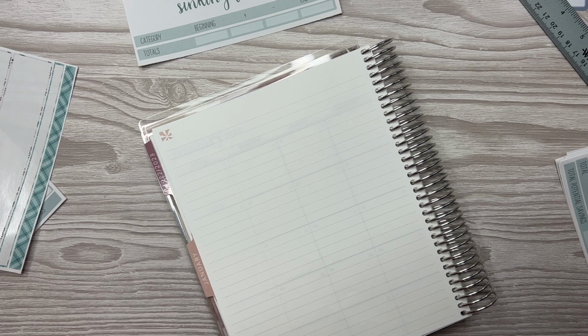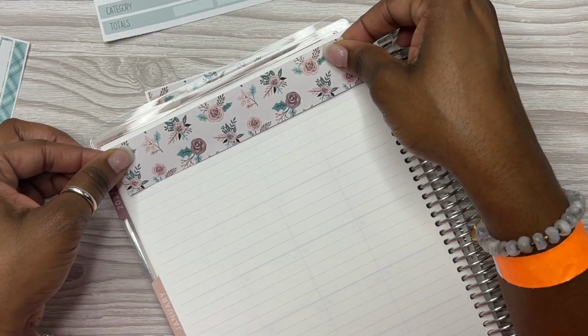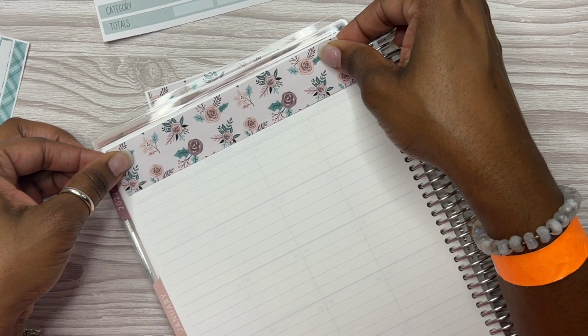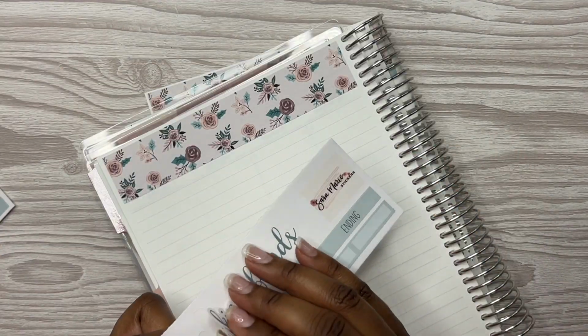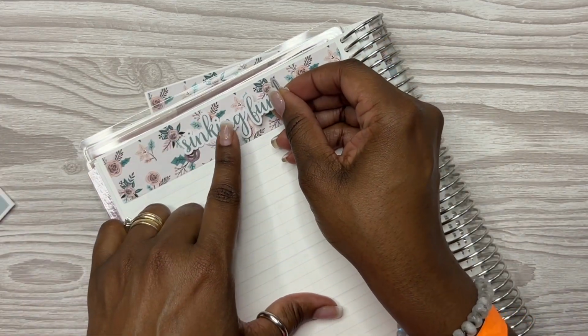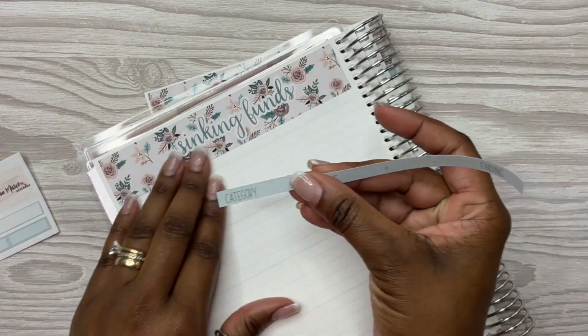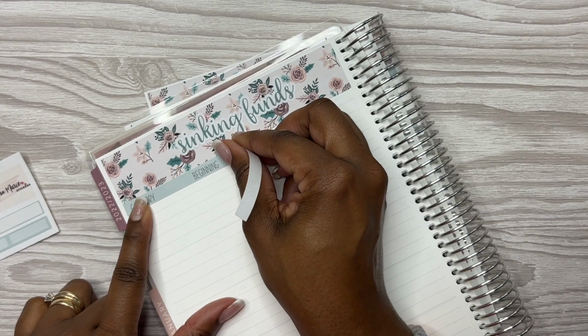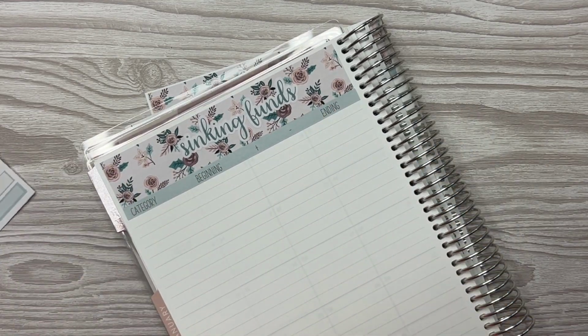So let me grab my cheat sheet over here. Okay, so we have that there. And then we got our sinking fund sticker here. Okay, and then we have this one here for the category: beginning, what we add to it or take away, and then the ending amount. And at the end of the year, I'll put the totals.